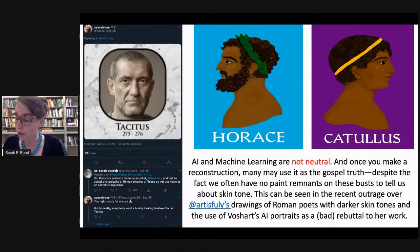Museums are not neutral, and neither is AI, and thus we must always be incredulous of those attempting to use polychromy today in the same manner that race theorists used them in order to make arguments for their own taxonomies in the 18th and 19th centuries.